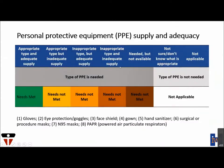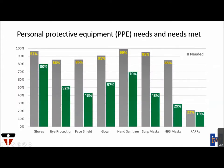We also asked about protective equipment. First of all, we asked whether it was appropriate type and whether there was an adequate supply. And of the people who indicated that they needed the personal protective equipment, we asked whether the needs were met, not met, at various levels. And when we compared the percentage that had needs and those needs were met, the difference between that is the unmet needs, and we're going to look at that in relation to anxiety symptoms later on.